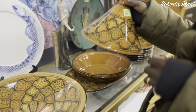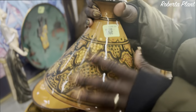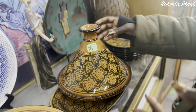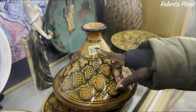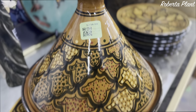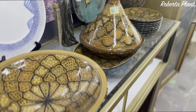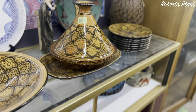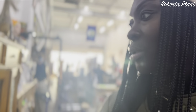Guys, look at this tagine. So Jean, this is Moroccan. Moroccans cook with this. I always wanted one, but bro, this has got to be a mistake. Unless it's for the whole set. If it's the whole set, okay. But yeah, that one's pretty cool. The whole set, it's still a lot, but no.